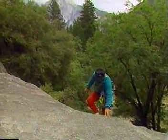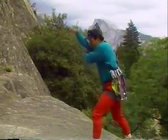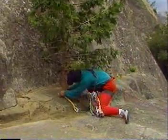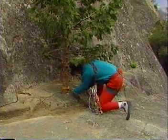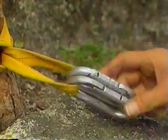Once Felix has completed his lead, he first eyeballs around for an anchor. Yes, a stout, albeit squatty, Jeffrey pine. Again, the runner comes into play, and he ties it off nice and low. He'll use not one, but two carabiners.